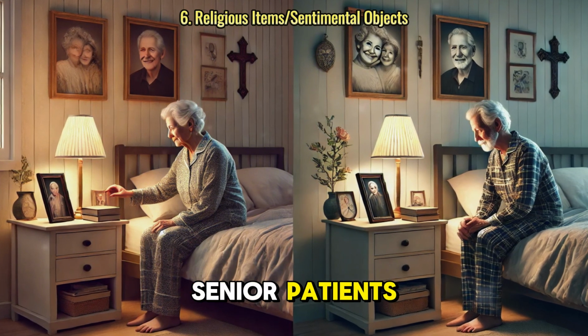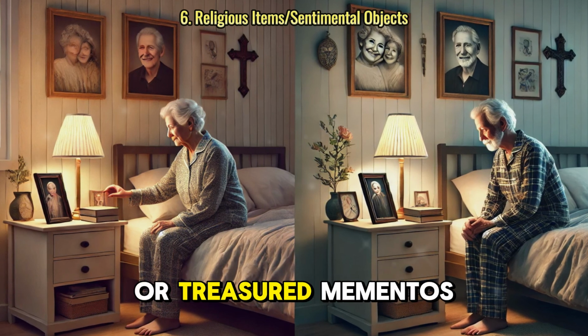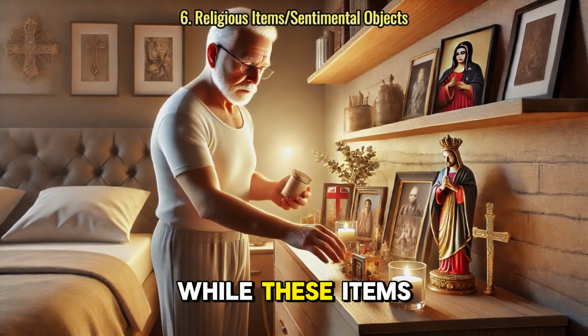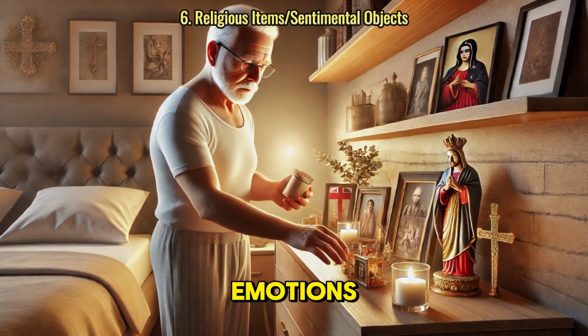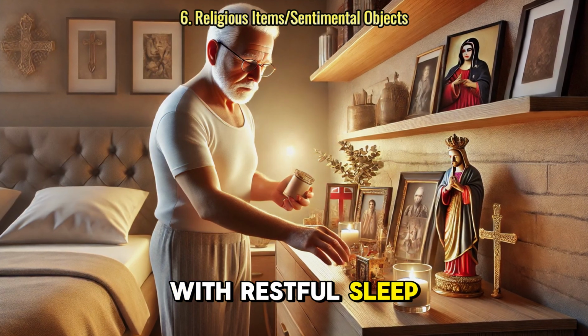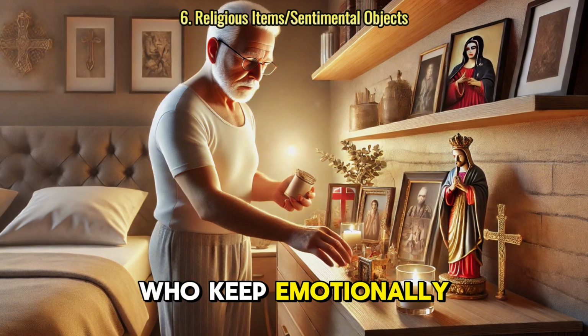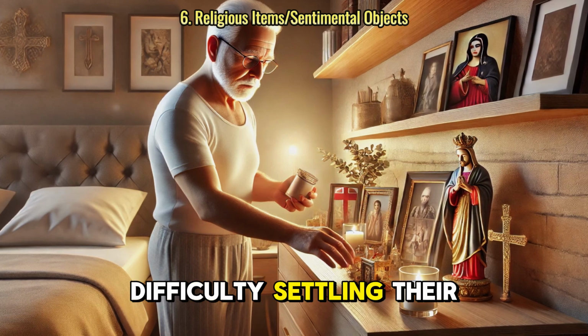Many of my senior patients keep photos of departed loved ones, religious symbols, or treasured mementos right next to their beds. While these items provide comfort and connection, they can also stir up strong emotions that might interfere with restful sleep. Research shows that seniors who keep emotionally charged items near their beds often experience more difficulty settling their minds for sleep.